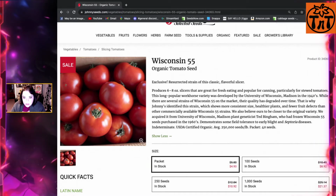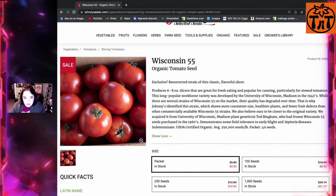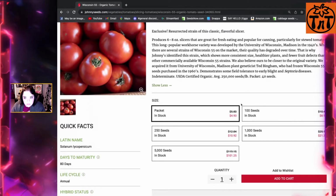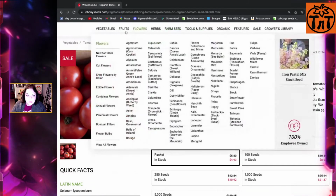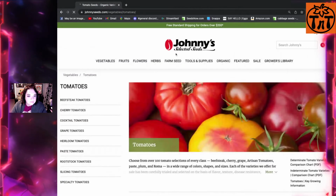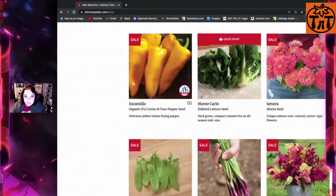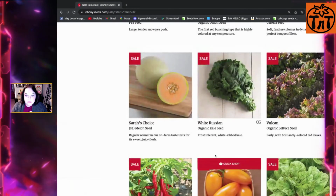Demonstrates field tolerance to early blight and Septoria disease. Septoria intermediate. Interesting. All right, let me go back. Oops, I hit the wrong thing. I'm gonna go back to the sale. That looked great, but it's not really what I want.